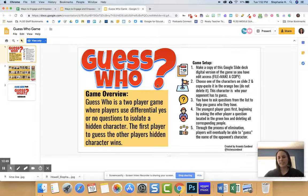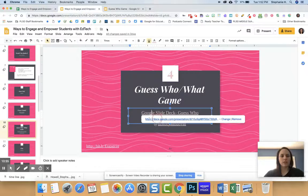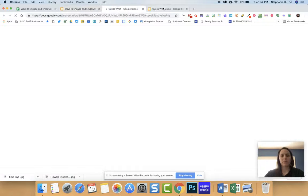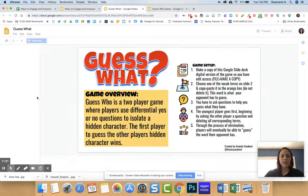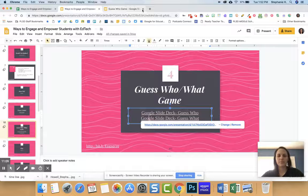So this is just a fun game. It's a Guess Who game. You add different people. You could also do the Guess What game and add different places. And then students ask each other questions and they eliminate their person or where to figure out what they are doing.